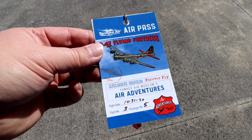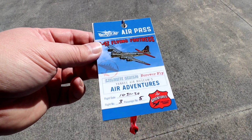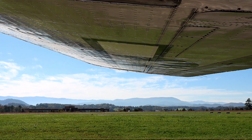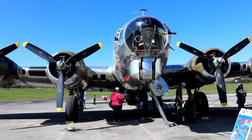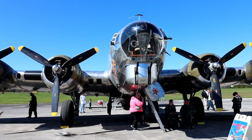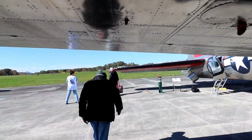It's all set. I actually have my air pass, and I'm cleared to fly. The flight crew is getting everything ready, starting to button up the hatches, and pretty soon we'll be on our way. Well, you can hear her warming up.